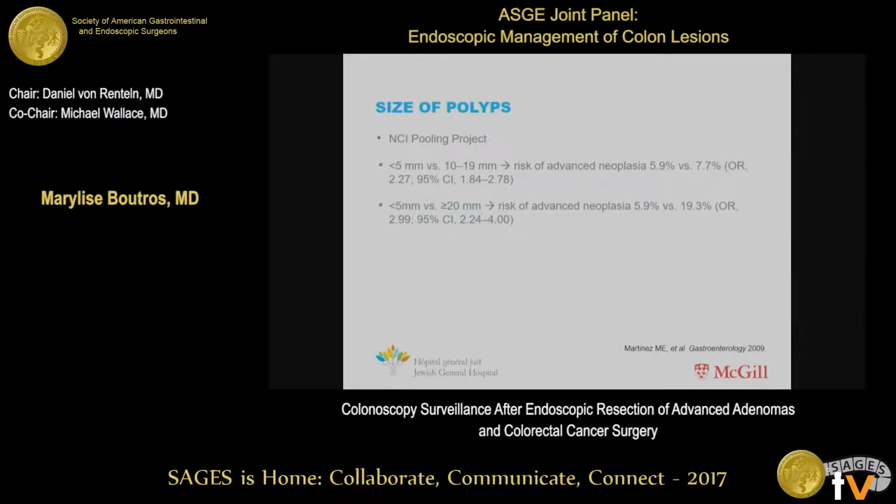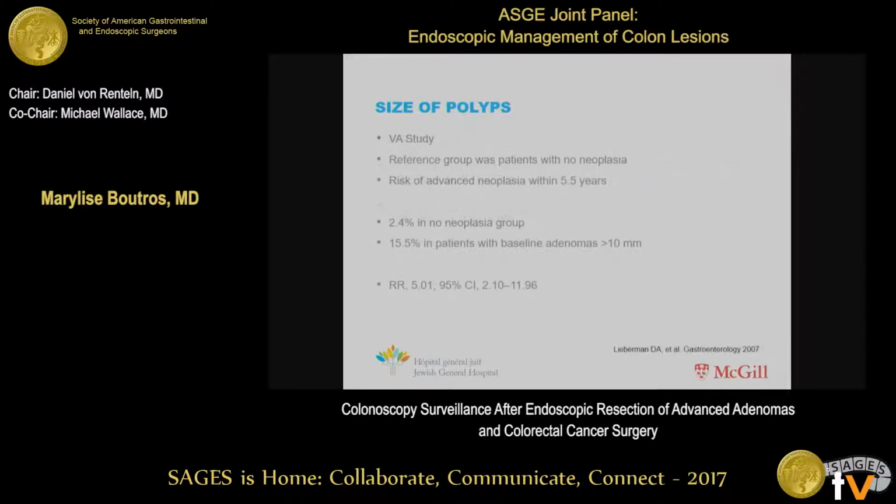All right, so what about size of polyps? Again, from the NCI pooling project, they compared diminutive polyps to polyps less than 2 centimeters and found that there was an increased odds of about 2.5, but when you compared diminutive polyps to polyps greater than 2 centimeters, the odds were about 3 of having an advanced adenoma or advanced neoplasia at the 5-year colonoscopy.